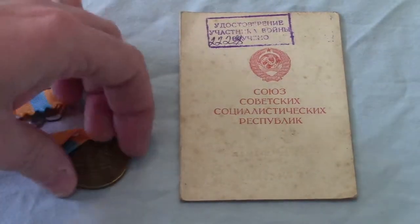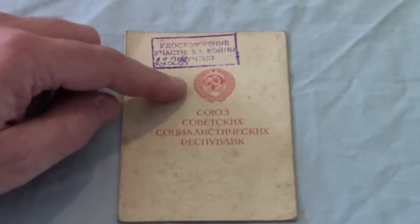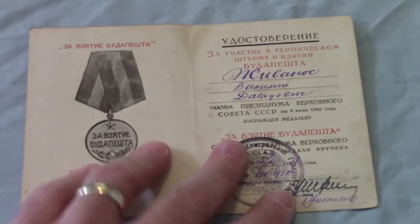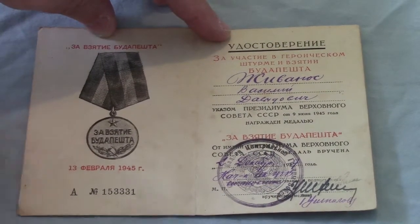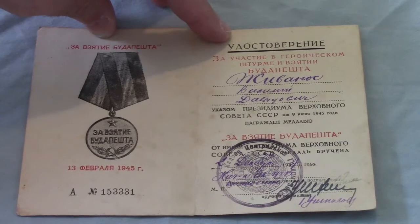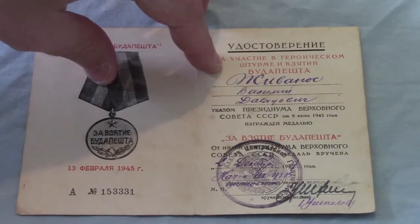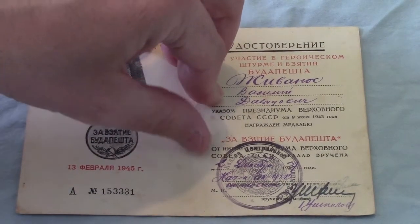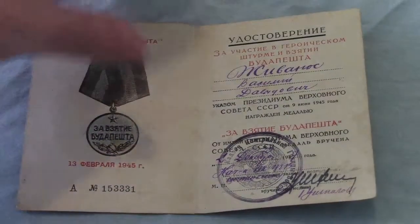And then, as customary with the award certificates, let me get this out of the way. You've got the booklet on the top here. We got the crest of the Soviet Union and the Union of Soviet Socialist Republics there in Russian. Opening up the booklet, on the left-hand side, we've got the description or the actual picture of the award, and then the date, and then the serial number right here at the bottom, 153-331. On the right-hand side, again, we've got a more detailed description of what it's for, the awardee's name, and then the seal of the Soviet Union, the stamp. And I believe this one here was awarded 2 December 1947.